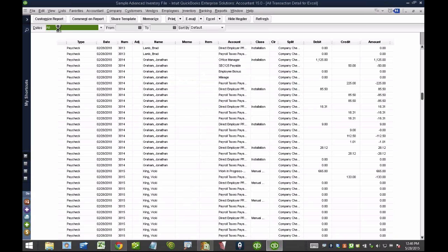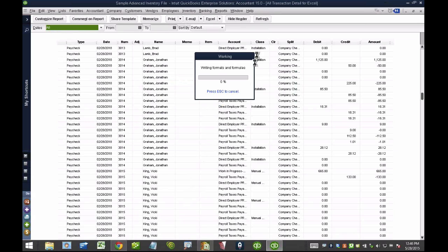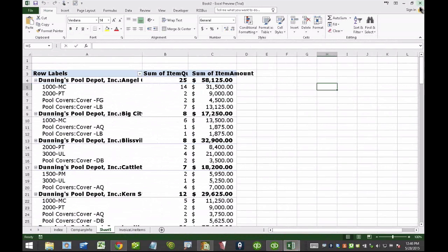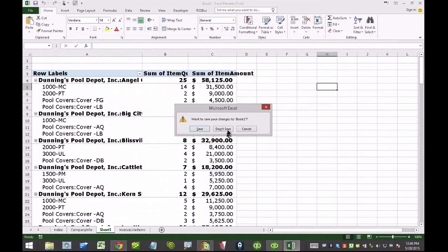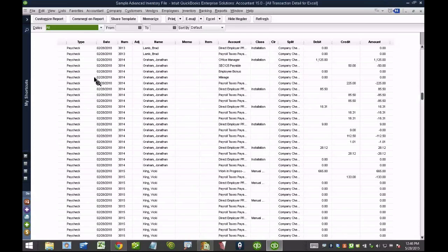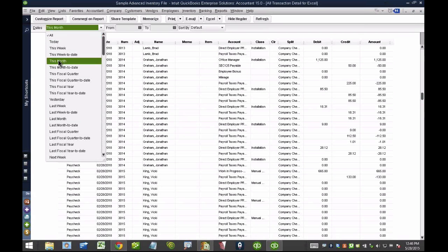That way, I don't run into that situation. I'm going to limit it maybe to a month. But before doing that, because I already kind of started the process there, let me see if I get control back of this information. Let me go ahead and close Excel here, and let me limit this information to a month. That way we're not waiting forever to see this.